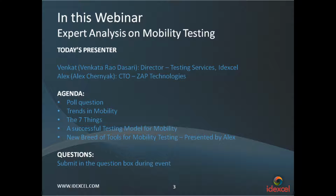Let's look at the agenda for today. We'll have a quick poll to understand how mobile is influencing your lives. I will look at the trends in mobility, the 7 things that we promised to cover in this mobility webinar, and we'll look at what constitutes a successful testing model for mobility testing. And finally, we'll look at the new breed of mobile testing tools, and this particular topic will be presented by Alex. Then we'll open up the floor for questions.